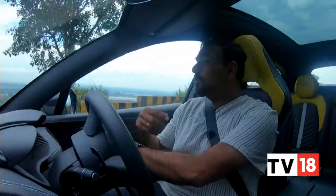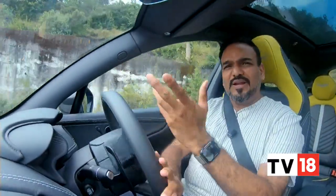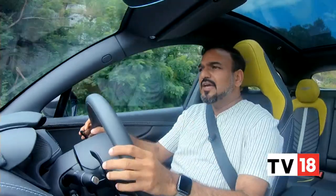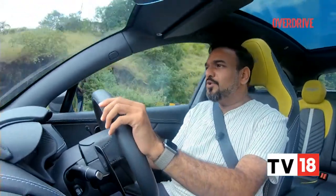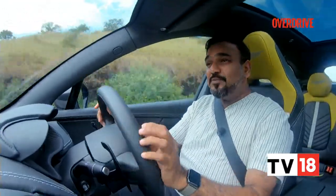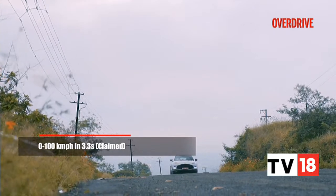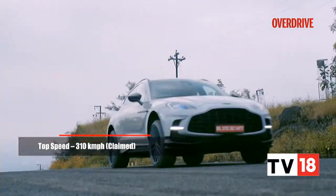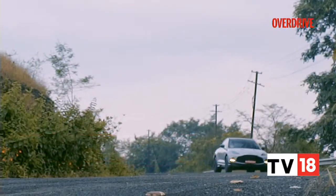With all that power also comes launch control, a race launch control, and it's pretty simple. Just make sure the car is in Sport or Sport Plus, depress the brake pedal completely, and you're ready to launch the car. Get it right, and it will literally catapult from standstill to 100 kilometers an hour in a little over 3 seconds. Top speed, 310 kilometers an hour.